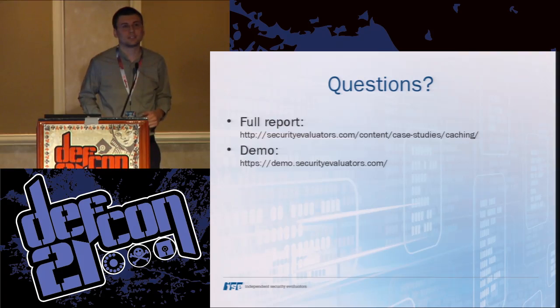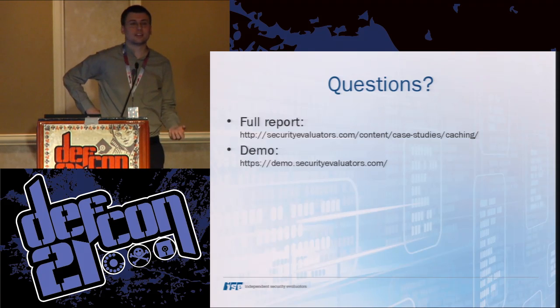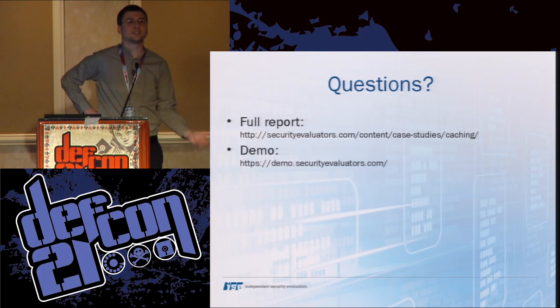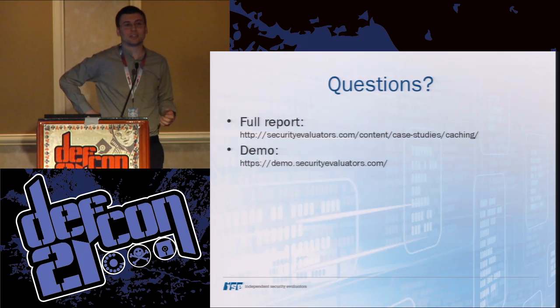I can't hear the question. It's something about PDF. How does the fact that it's a PDF file affect the caching? Okay, so it's possible that when it's a PDF file, if they're using the Adobe plugin, it's probably, depending on the implementation, maybe caching it to a temporary file anyway. But we tried it in Firefox, and sending the Cache-Control no-store does work on a PDF in Firefox, especially with the new built-in reader.